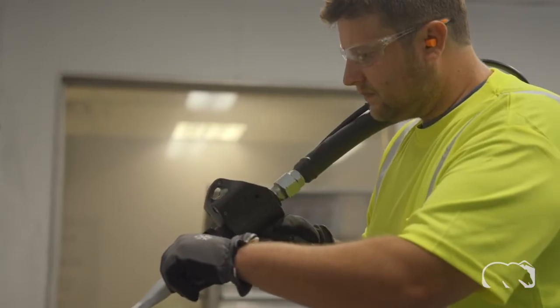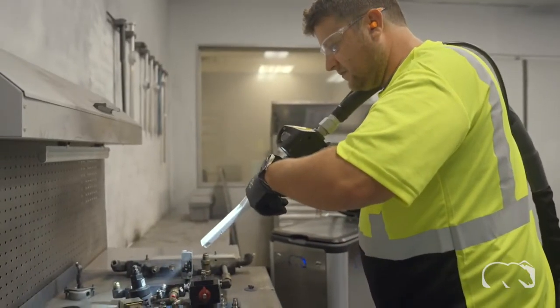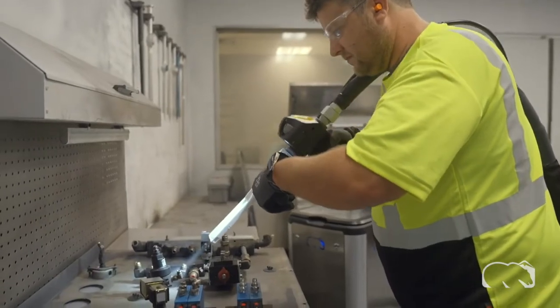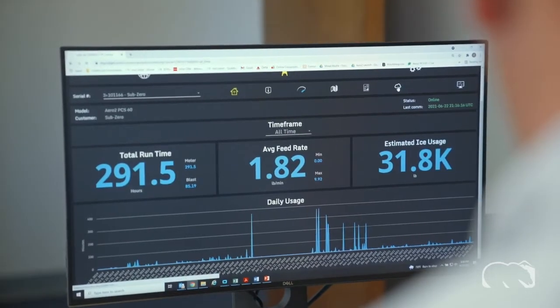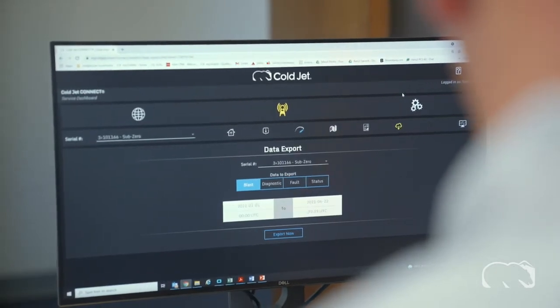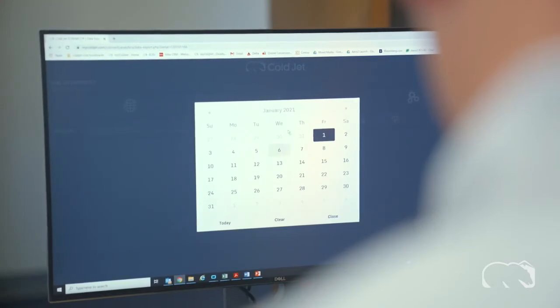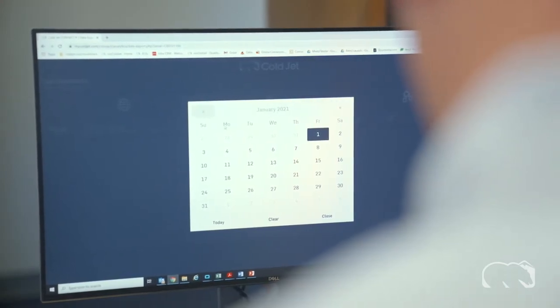By providing actionable insights to help you make data-driven decisions, Connect will accelerate your profitability and return on investment through increased machine efficiency and uptime. Using a business intelligence platform? With Connect, you can easily export valuable machine data to import into any system you prefer.